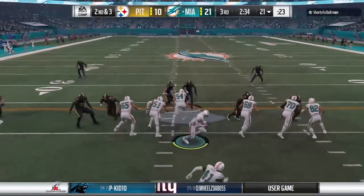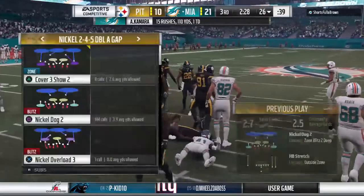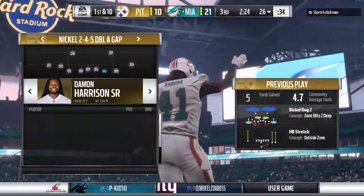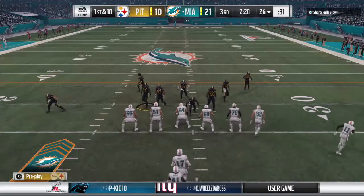And the slot man goes in motion left. Again, it's Kamara. And he's able to get up here to the 26. They get 5 out of that one, and it moves the chains. Third quarter, and you've got the lead. You're not ready to go into that 4-minute offense to close the game out, but a running game can really benefit your team right now.